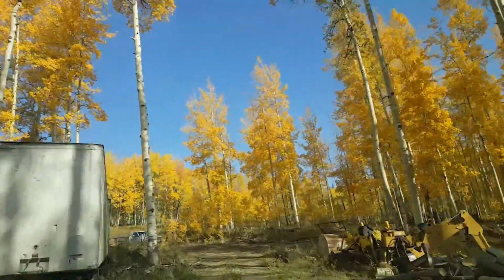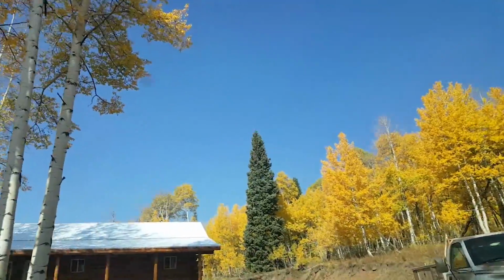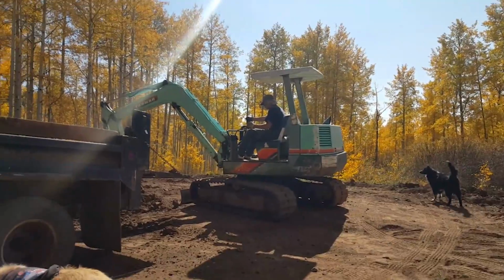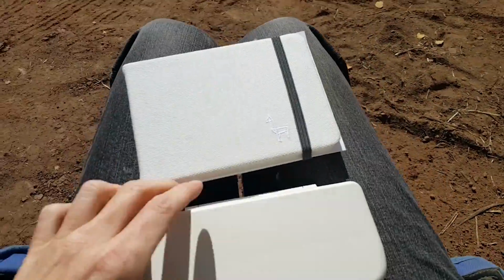And here I am in the video driving up to the cabin. Perfect timing because we are ready to sketch, and you can see we have construction going there. I sat myself down in this little spot. This was my view. There's my dog, there's my other dog, and painted. This is what I brought with me.